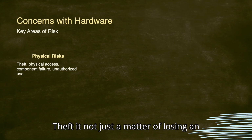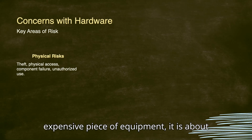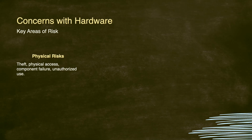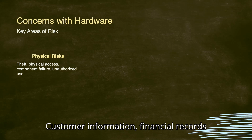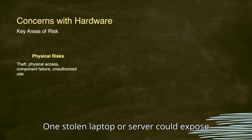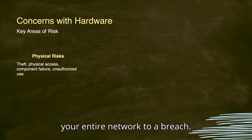Theft is not just a matter of losing an expensive piece of equipment, it is about the sensitive data that might be on it. Customer information, financial records, or even classified business strategies. One stolen laptop or server could expose your entire network to a breach.